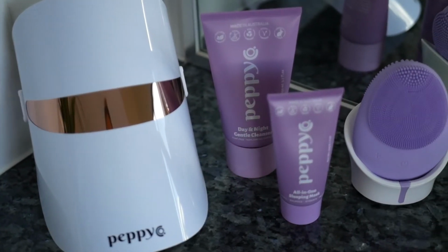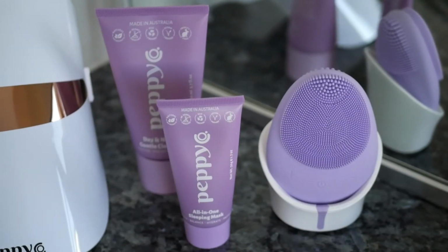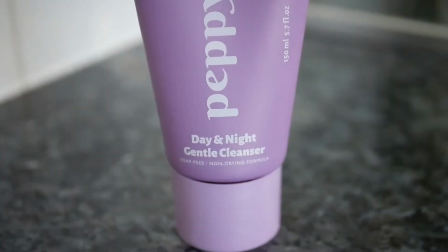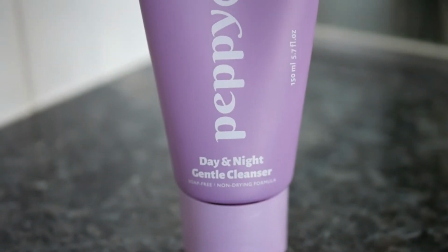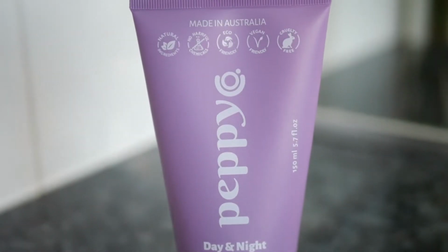Today I'm going to show you my step-by-step skincare routine with Peppy Co. Going to start with the Peppy Co Day and Night Gentle Cleanser and the Face Cleansing Egg.